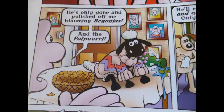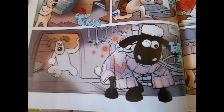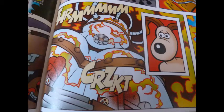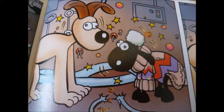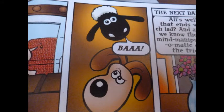The second comic strip he appeared in was Barking Mad, where Wallace and Gromit send Shaun to the basement after eating everything in the dining room. But when Gromit goes to the basement to investigate, Shaun mucks up the new and improved mind manipulation O-Matic, and Gromit and Shaun switch minds. But in the end, Wallace puts Gromit and Shaun back to their normal selves.